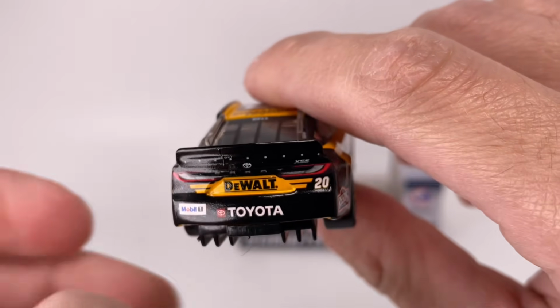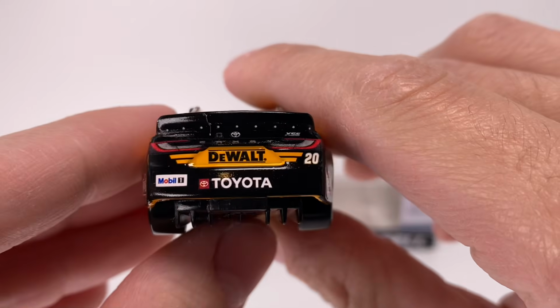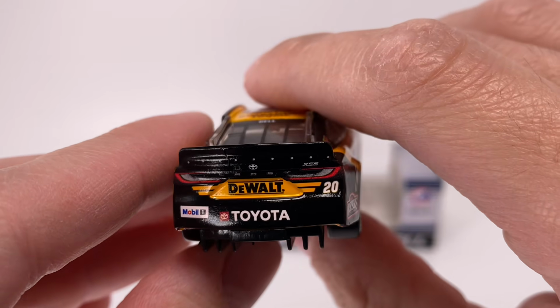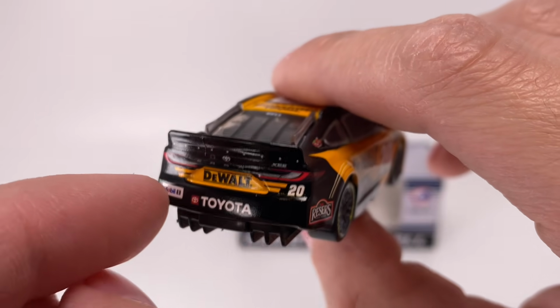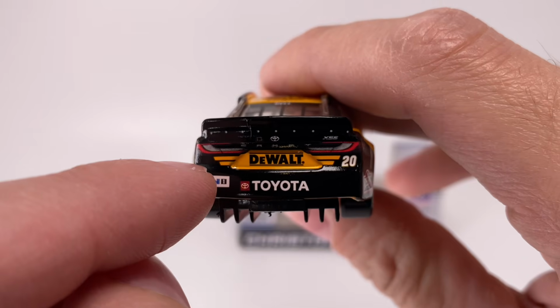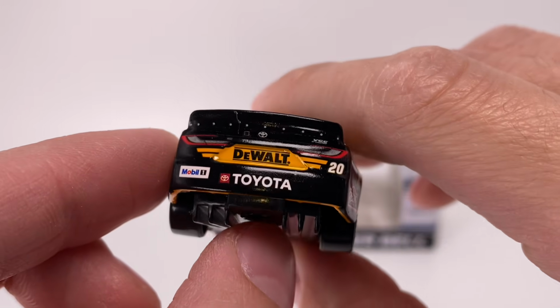Got a little bit of a, what is it, a hair or something on the car? That's interesting. It's all good. Got Mobil 1 right there, Toyota, number 20, Dewalt, Camry, and the XSE. I really like how they did the back end of the car here. You have the headlights at the top, but then you have these two wings on each side, and then the Dewalt is perfectly placed in the middle of the trunk.